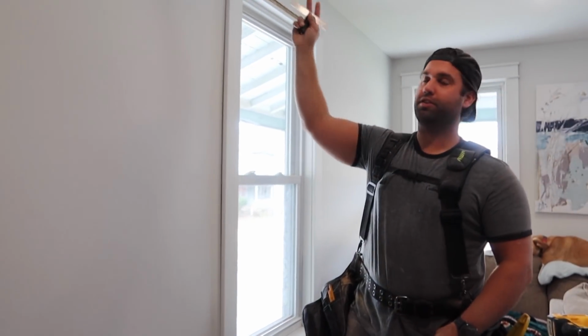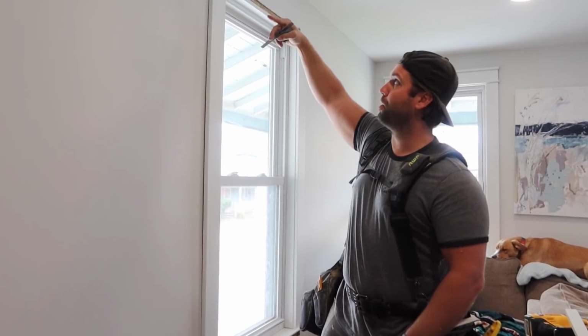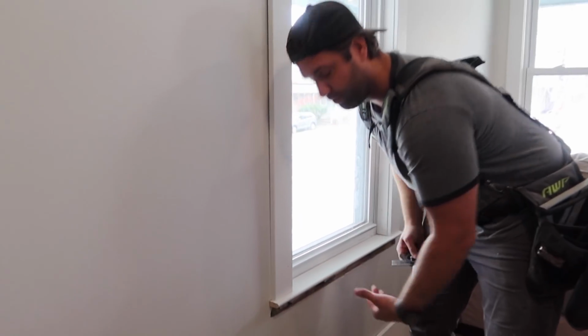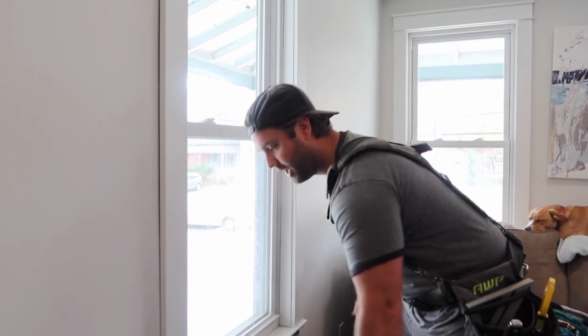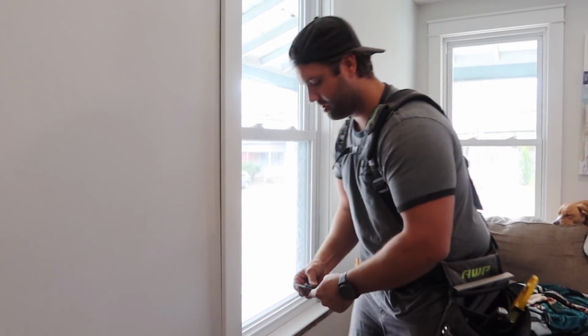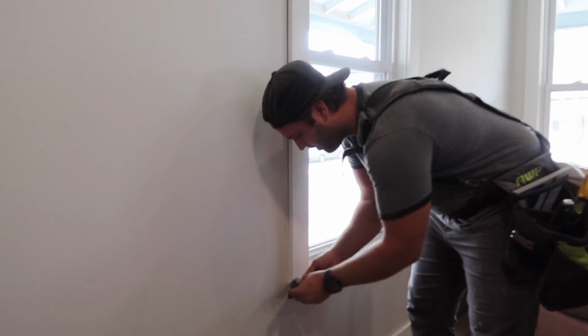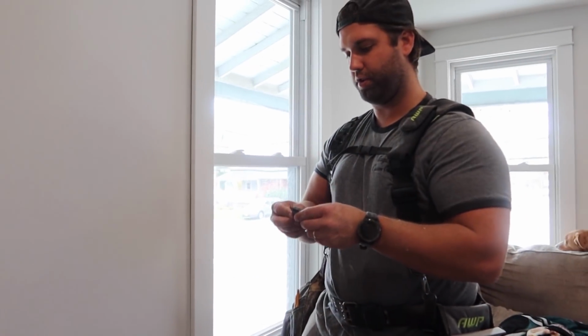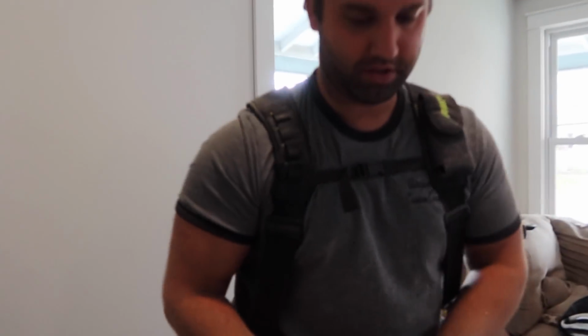Now the reveal that I use for both the bottom and the top are the same as the sill. They're also the same length as the sill. So I just take the sill length and then I duplicate it onto those 2 pieces. And like I said, the reveal is the same. For this one, I'm pretty sure it's a 1/2 inch. So that's gonna be our reveal now for both the top and bottom pieces.